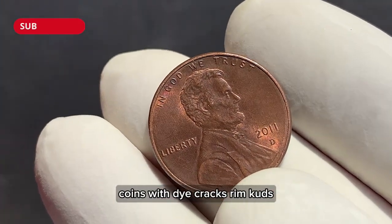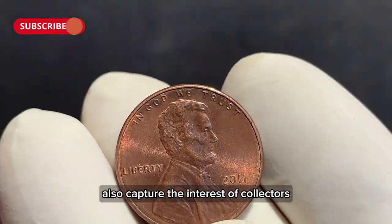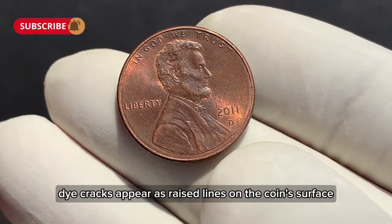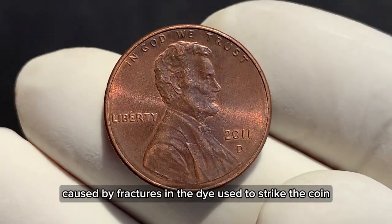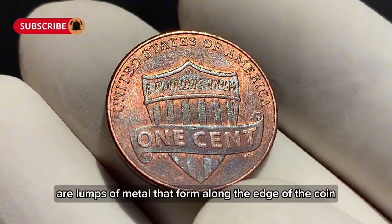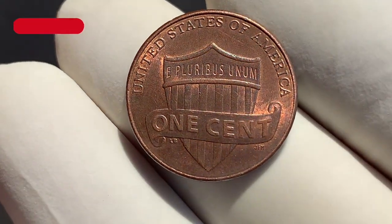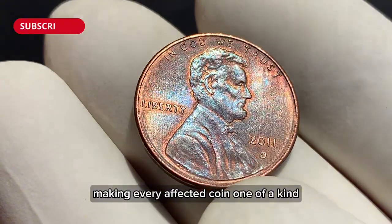Coins with die cracks, rim cuts, and other production anomalies also capture the interest of collectors. Die cracks appear as raised lines on the coin's surface, caused by fractures in the die used to strike the coin. Rim cuts, on the other hand, are lumps of metal that form along the edge of the coin due to damage or wear on the die. Each of these errors creates a unique pattern, making every affected coin one of a kind.